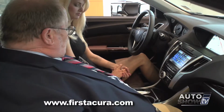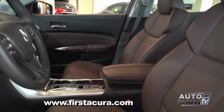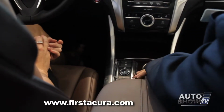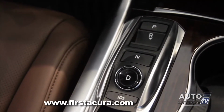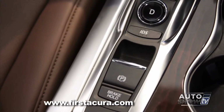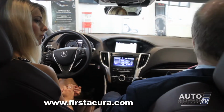Definitely. Now, one thing, Victoria, you might notice is this center console. Yeah, very sleek. Very sleek, very clean, no lever. Right. The 6-cylinder models of the TLX feature this push-button type shifter arrangement. You have a button for park. You have a button that you pull back for reverse, much like you would with a shifter. A drive button, a neutral button. And below that, we have a button labeled IDS.